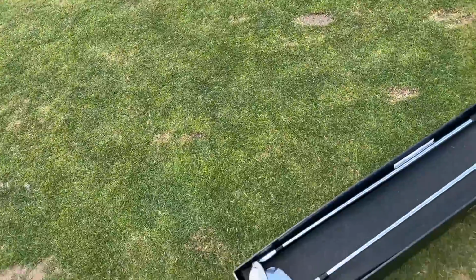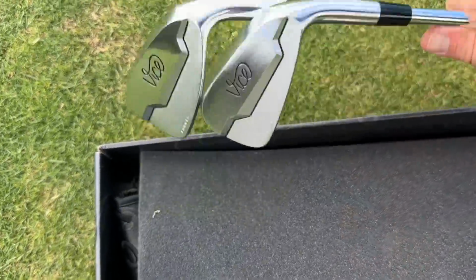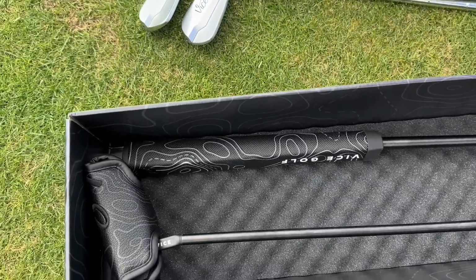However, probably a great time to segue to that kind of 2-second wow that you do get when you receive these clubs. So these clubs came in the mail. They are D2C. They come in a lovely kind of little presentation box. I didn't just get the irons either. I also got a couple of putters to test.